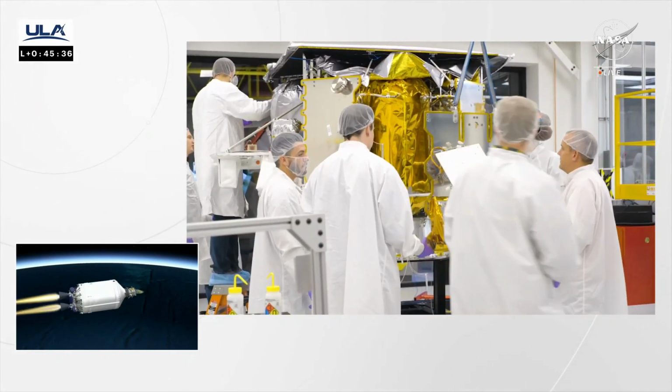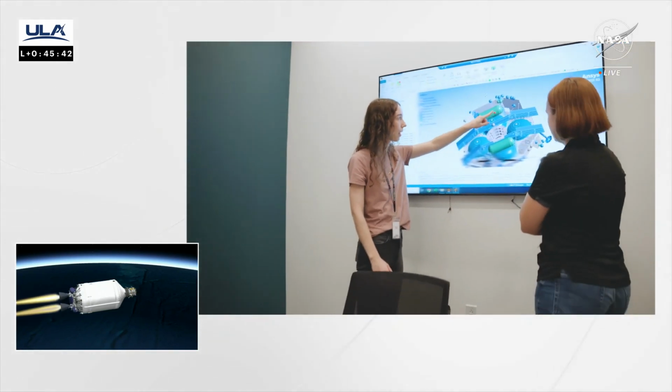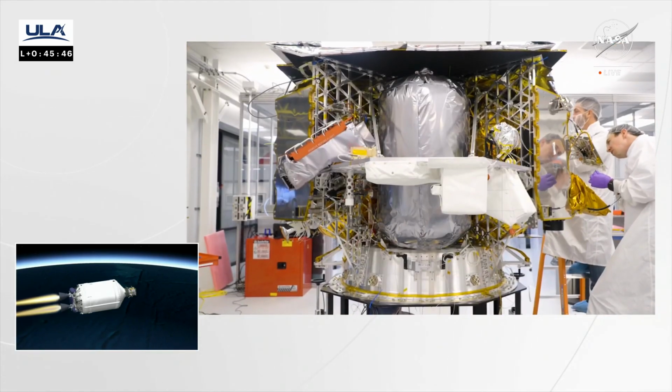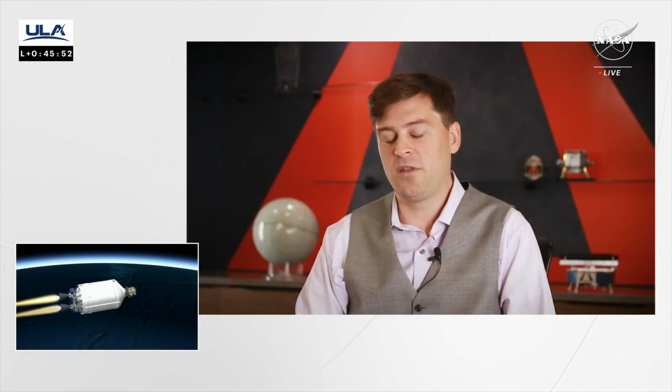Peregrine's development was a years-long process that included many people, like engineers, welders, and technicians, who designed and built the spacecraft. Landing a spacecraft on the moon is very complex. The team worked long hours to get Peregrine to the launch pad. To be on the pad today with our spacecraft strapped to a giant 200-foot-tall launch vehicle ready to blast into the heavens, it's a little surreal.